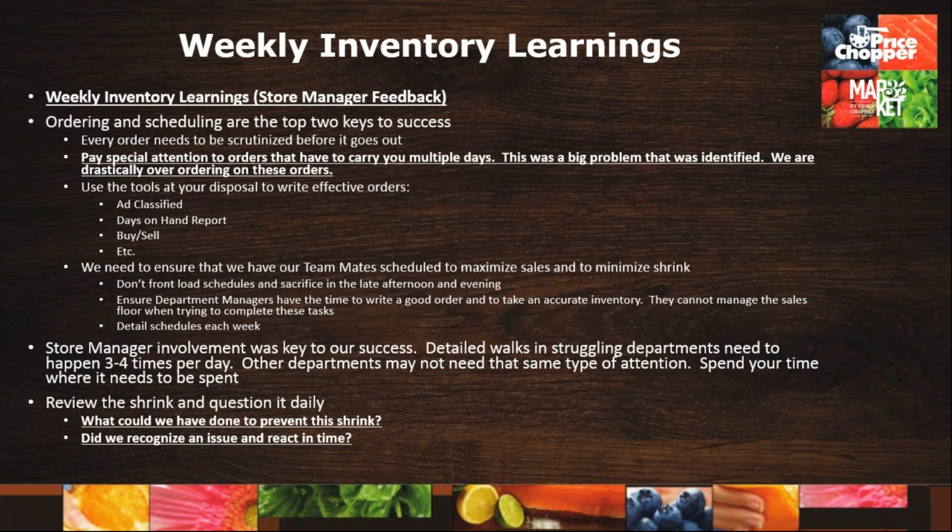Another question is, has cutting shrink too much in some areas reduced sales performance? We have had instances where we've maybe swung the pendulum a little bit too far in one particular department here and there, where there could have been some sales implications, but we recognize that very quickly, and we fix it rather quickly, and that's something that we will not let happen. We will not let our desire to reduce shrink impact our sales in any way.